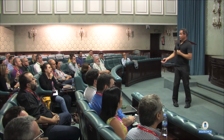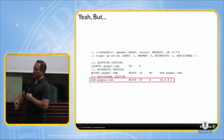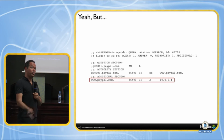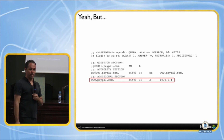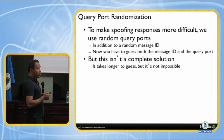So what we wanted to do was just say, the message ID is too short. Let's make it longer. Let's make it 32 bits long or 64 bits long. But you can't do that without breaking backwards compatibility with every implementation of DNS ever written. So we added randomization in the only other place we could, which is in the query port.